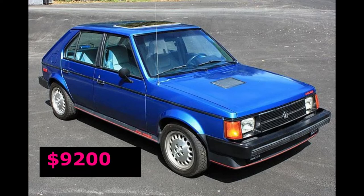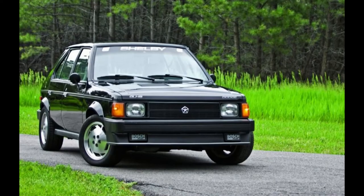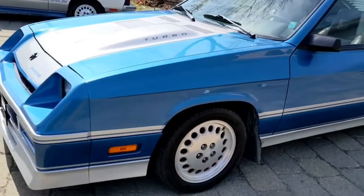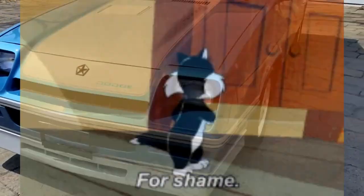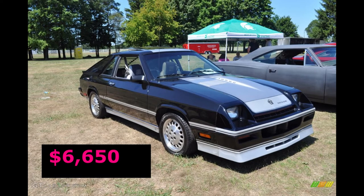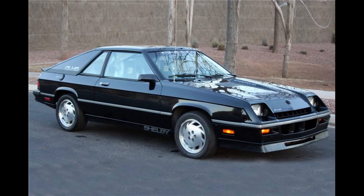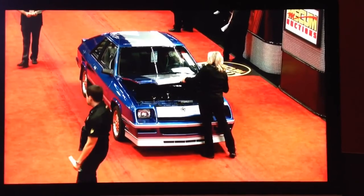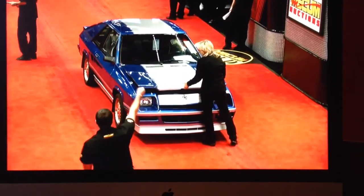They also claim a 1986 Dodge Omni GLHS's average value to be $21,500. Oddly, the Shelby Charger is not on Haggerty's radar yet. For shame. J.D. Power claims the average value of a 1987 Shelby Charger to be $6,650. They also claim the average value of a 1987 Shelby GLHS to be $14,600. Whichever one you decide on, you better get it fast, as these cars are sure to go up in value.